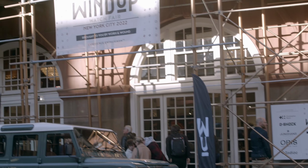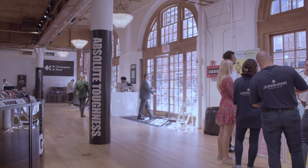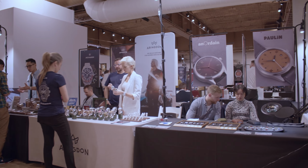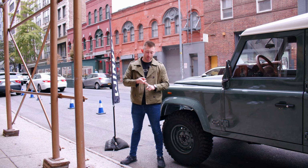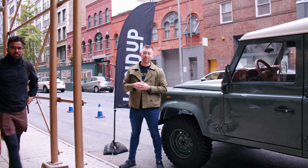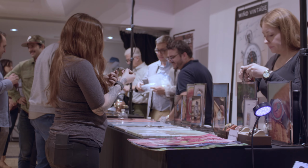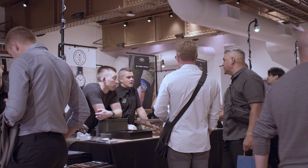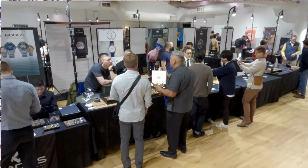Today we're at the WindUp Watch Fair here in New York City. It is the largest micro brand and independent wristwatch industry fair, free and open to the public. And they do it in New York, San Francisco, and Chicago every year. New York is the biggest. We're gonna do a quick walkthrough of the show to show you what it's like if you couldn't make it. And we're gonna do a quick overview of Vortic Watch Company, how we set up our booth, and show you how and why we do these shows. Come along.